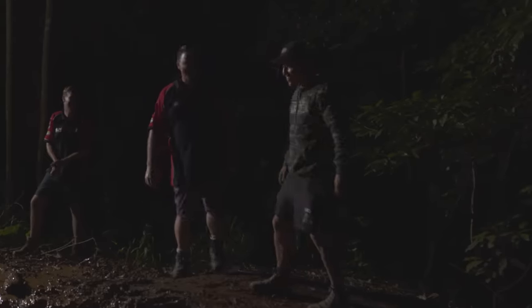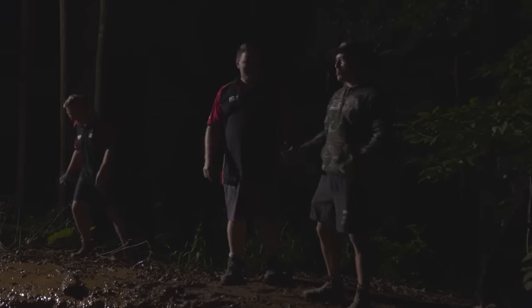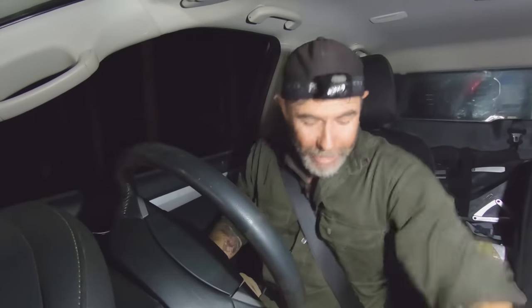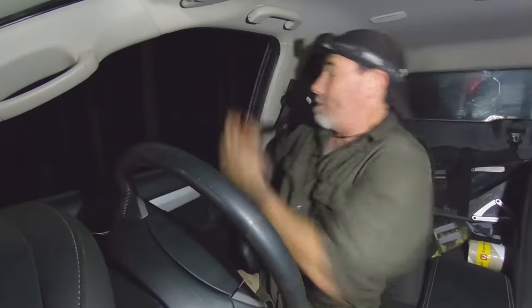Go! Whoa! Hold on, oh, mud! Whoa, where's that? There's the edge of the earth! Don't go down there! Oh, how good was that, mate? That was epic. As if you want to be at camp right now and you got all this. Buy a four-wheel drive! It's as much fun as you can have with your clothes on!